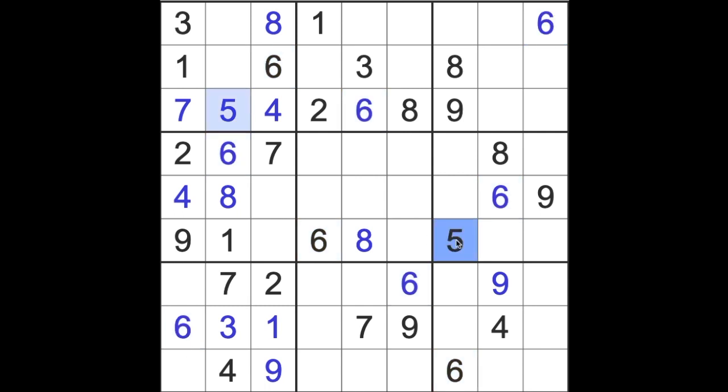This 5 here blocks this square. We don't have a 5 here yet, so 5 goes there. One number to get here, that's a 3. Can place that now.